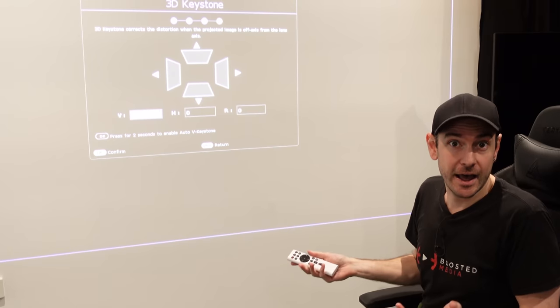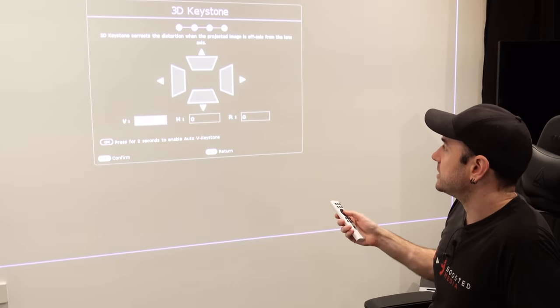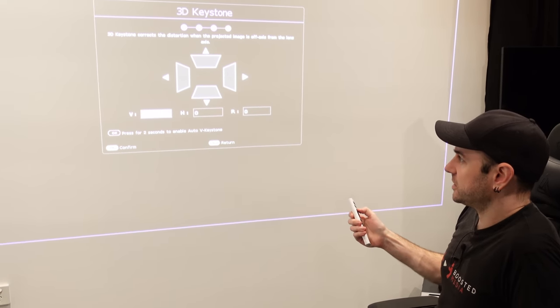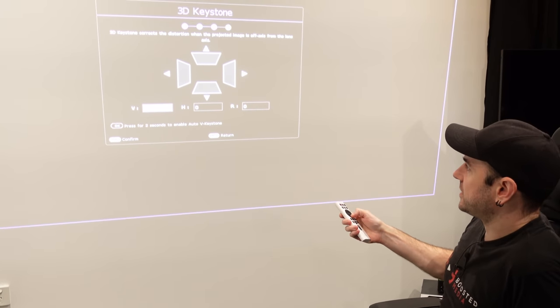And that, of course, is going to add latency and lag. So we want to aim to have as minimal keystone as necessary. And as you can see here, we've achieved that, but we can just go up and down here. You can see if the projector were mounted closer and on an angle, we can compensate for that here.